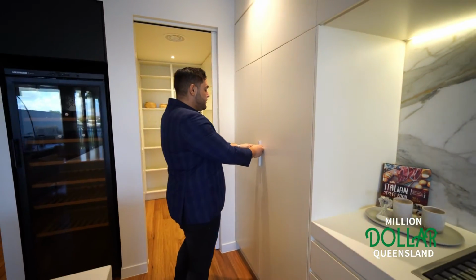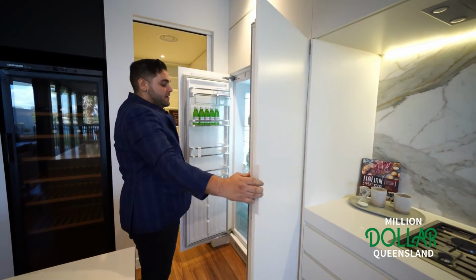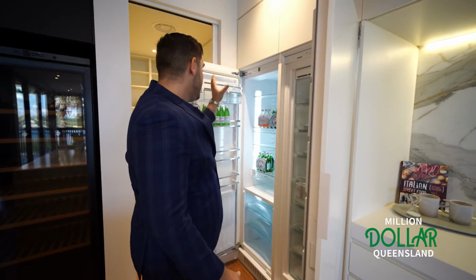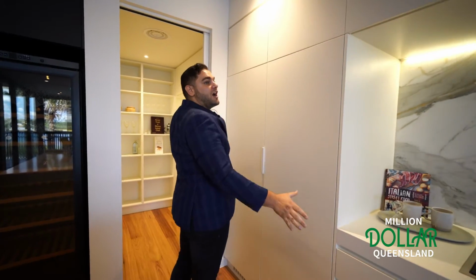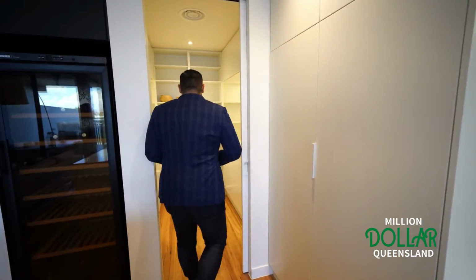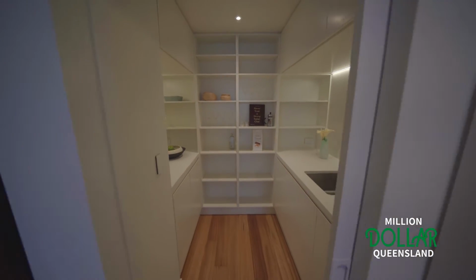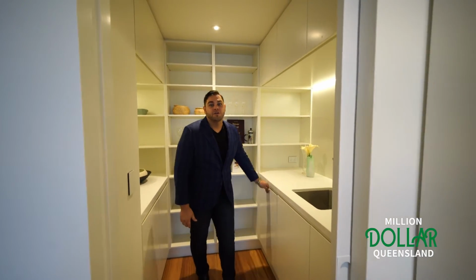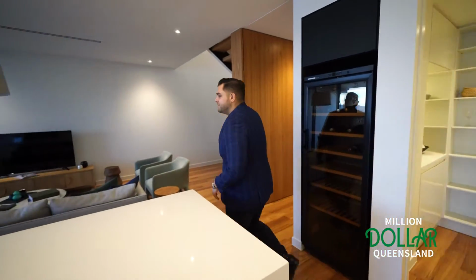But also for those of you cooking enthusiasts, this fridge is absolutely amazing. You've got a separated freezer and a separated fridge space, both integrated into the actual facade of the kitchen. And for those of you who are entertaining, doesn't get much better than this butler pantry, which I believe does have the second dishwasher. This is absolutely just jam-packed, and that's what you expect at a $3.2 million price point.